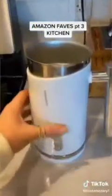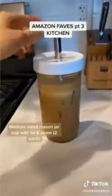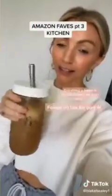This handheld frother is when I'm feeling lazy but still want an at-home latte. And this frother is when I want a really good latte and it can froth hot or cold liquid. These medium-sized mason jars come with a top and a metal straw. I love drinking my iced lattes out of them, like for part 4.